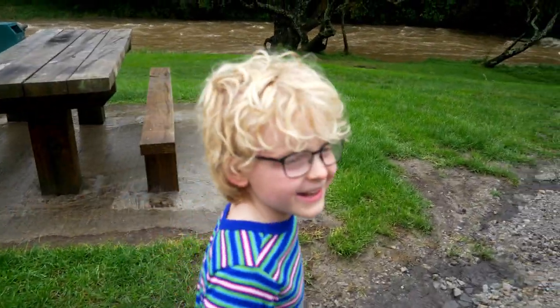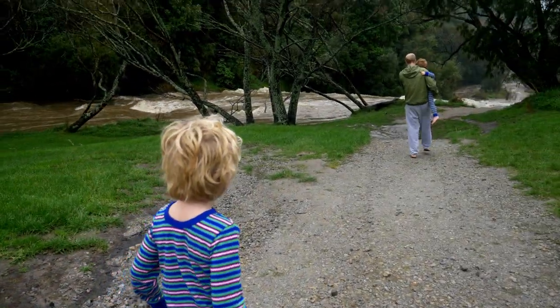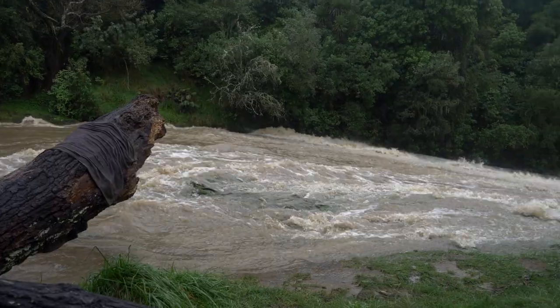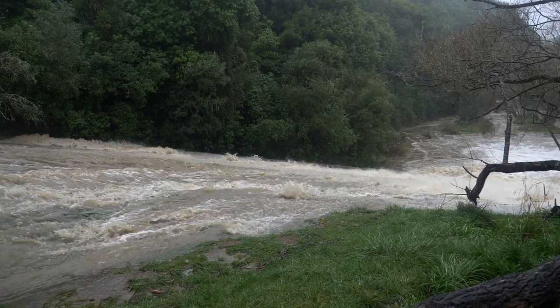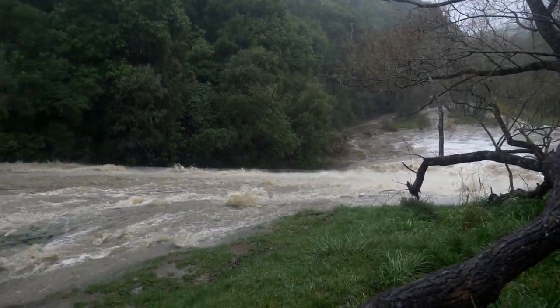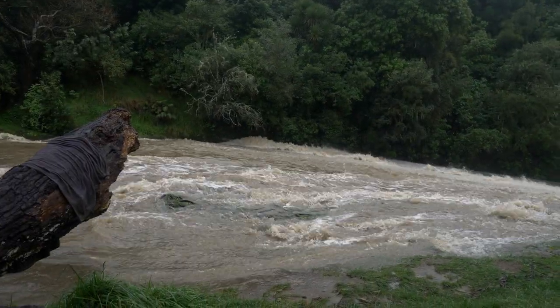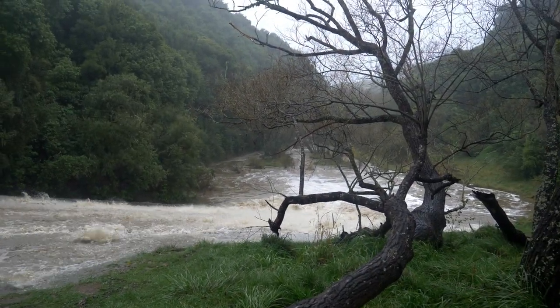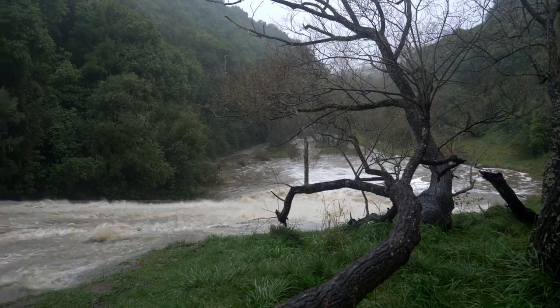Mom, what am I good enough to do? I don't know, it looks a little intense, Obi. I think it looks like it could be super duper fun, but definitely not today. If you were to go down that, I think it'd take you all the way down river. If I don't make it, tell my parents I love them.